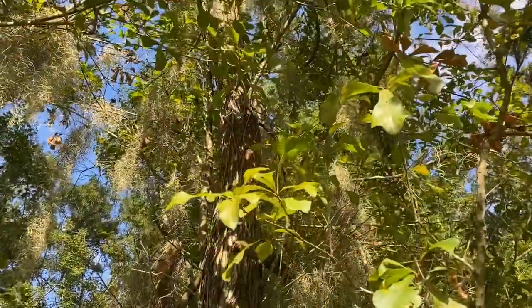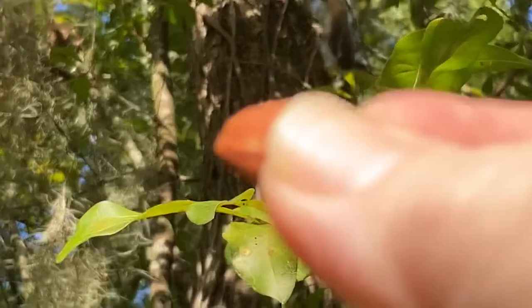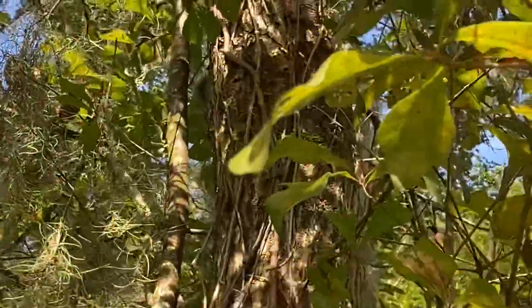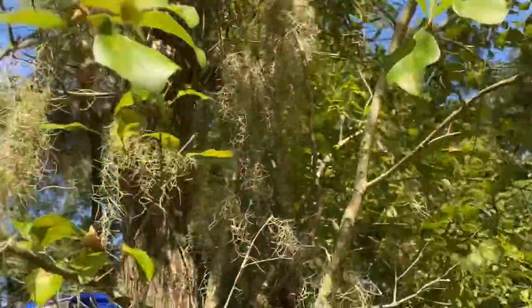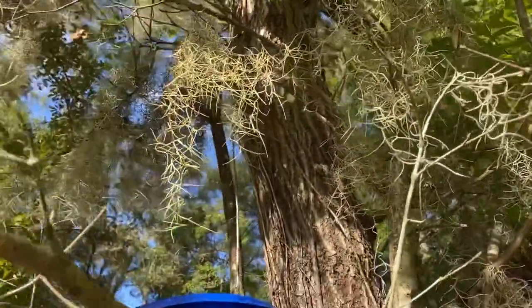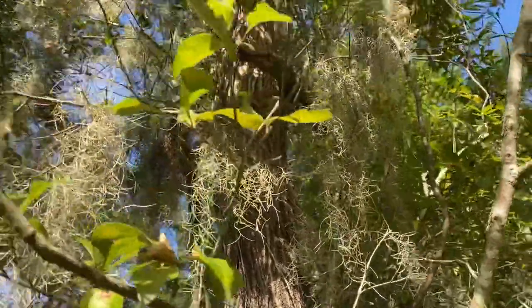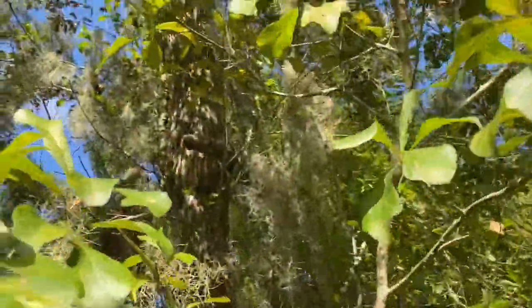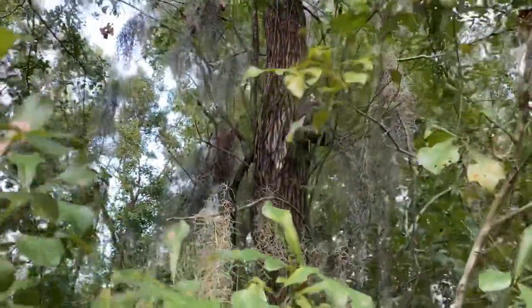How beautiful he is. Look at him. He's so cute. Come here. You like your new habitat? Come here. I got an almond for you. Come on. Oh, he's heading back up. Oh, he went back up again. Yeah, he went up again. All right, see ya. Come here. I got a nut for you.